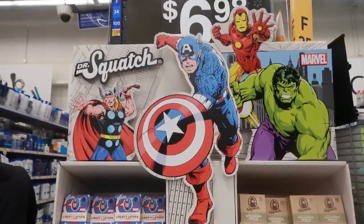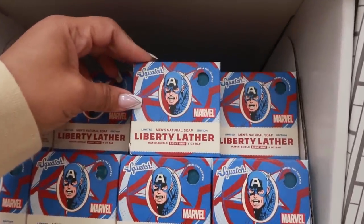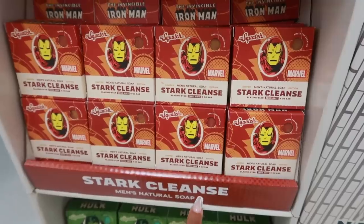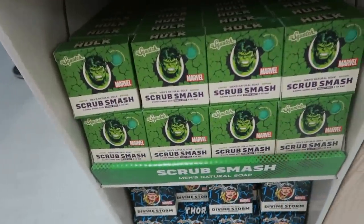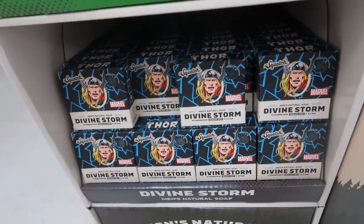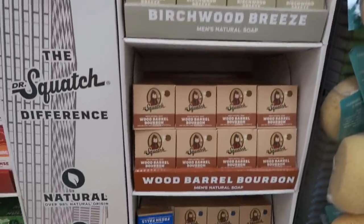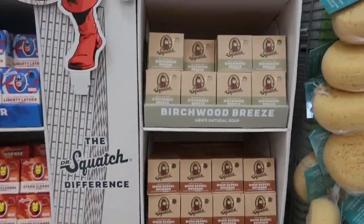Dr. Squatch, you got some soap right here. Men's natural soap. So there's Liberty Lather, is limited edition with the marble. Stark Cleanse. Okay. Blazing Star, that's what that one says. Then you have Scrub Smash with the Hulk. And Thor is Divine Storm. Those are cool. All four of those are limited edition. They still have the regular Dr. Squatch. Birchwood, Wood Barrel, Bourbon, Fresh Falls, and Bay Rum down there. And all of these are $6.98.